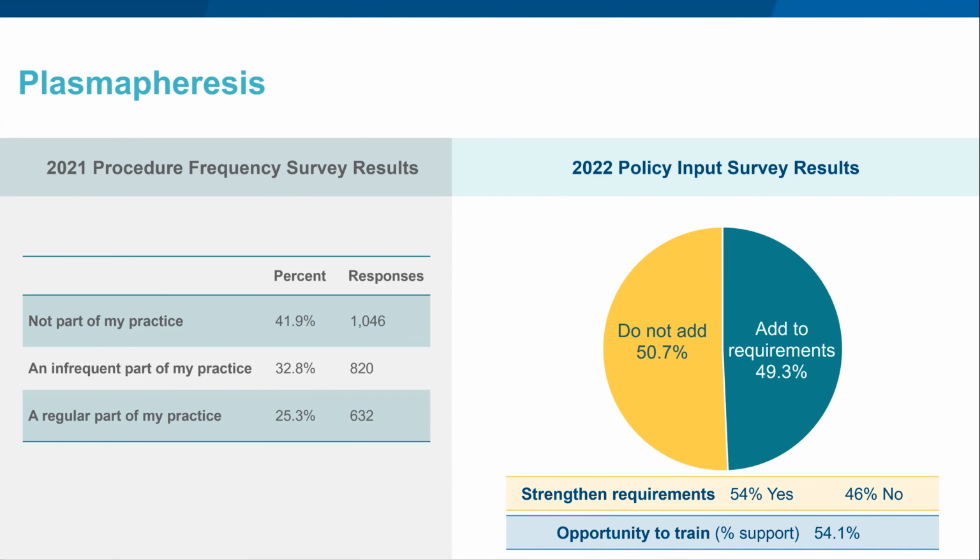Pheresis, this is not a requirement, right? We need not be competent in the prescription of this. We know when it's indicated, but we're not always involved, and that's true for the respondents here. 41% said it's not part of their practice, and again it's split between add requirements and do not add. But 54% thought it should be an opportunity to train.